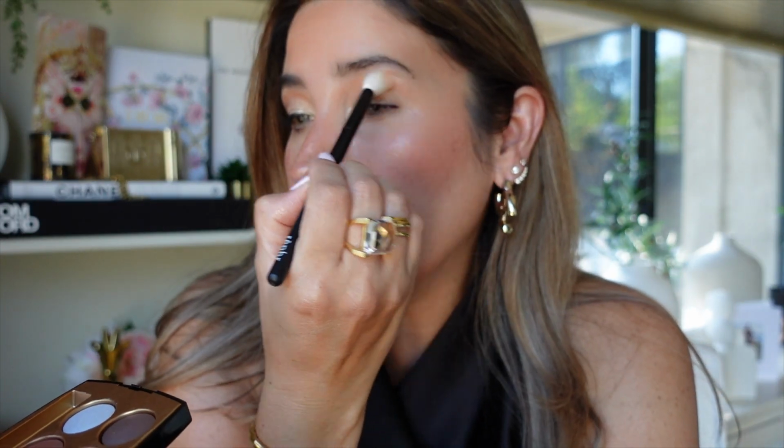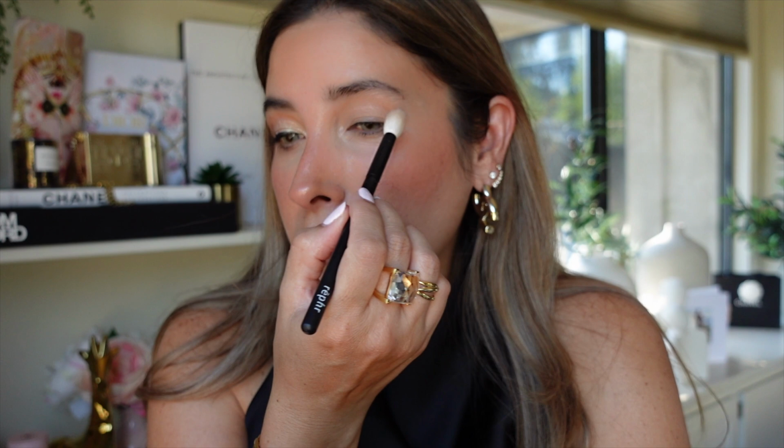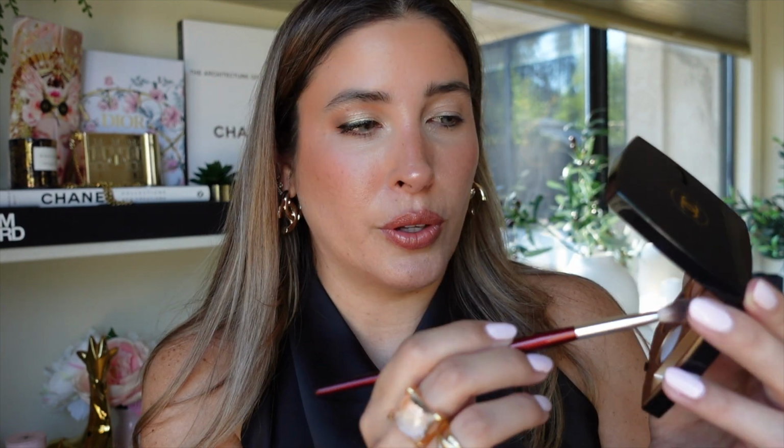REPHR number 16 brush, and let's go with this shade. And I'm just going to apply it above the crease. With these eyeshadows, there's no glitter or shimmer. There's not even fallout. Well, just yet. Hopefully not, right? BK Beauty 211 brush, and I'm going to this beautiful mauve tone, and I'm taking it on the outer third.